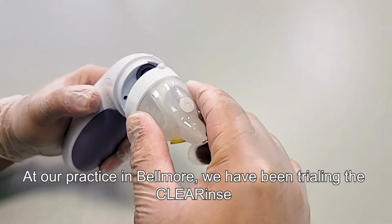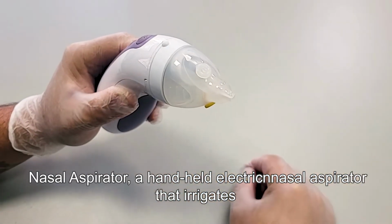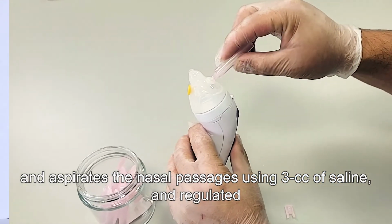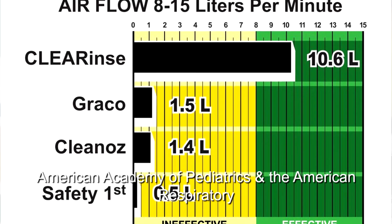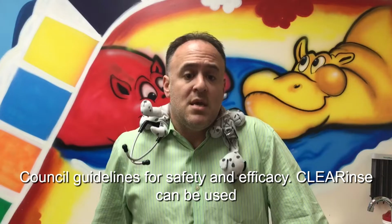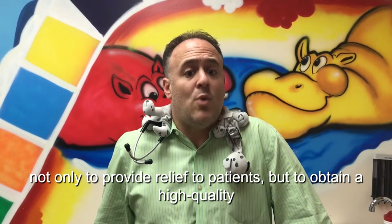At our practice in Belmore, we have been trialing the CLEARinse nasal aspirator, a handheld electric nasal aspirator that irrigates and aspirates the nasal passages using 3 cc's of saline and regulated suction and flow pressures. These suction and flow rates meet both the American Academy of Pediatrics and the American Respiratory Council guidelines for safety and efficacy.